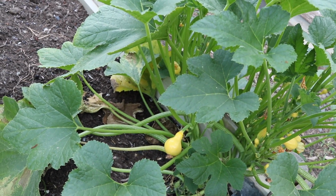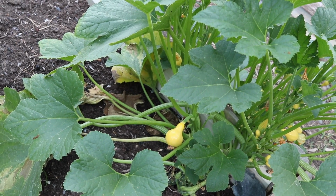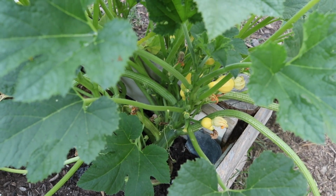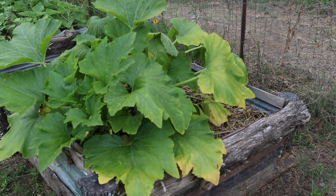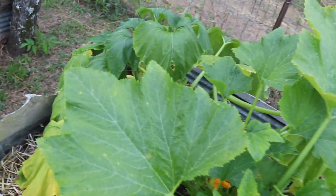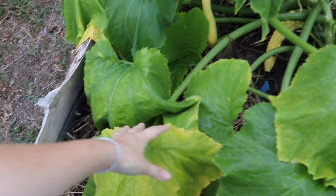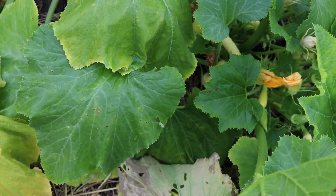Here's some lemon squash, and this plant is looking pretty good. The squash bugs are just awful. It's just a constant battle with them, and occasionally what happens is I end up with a plant that's looking like this. Now with this particular plant, I'm just gonna prune back really heavily the areas that are wilting, but I just don't know if it's going to be able to be saved.